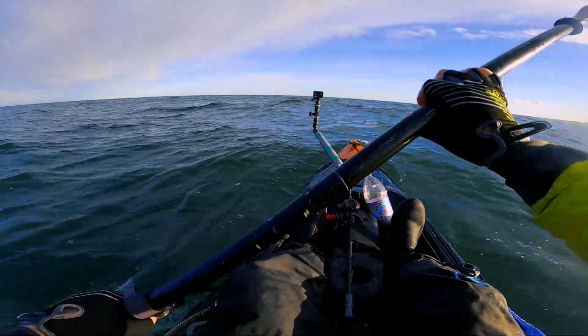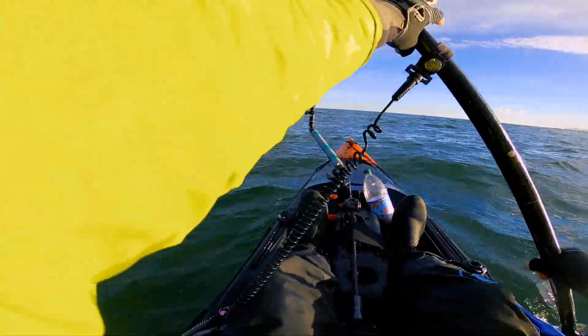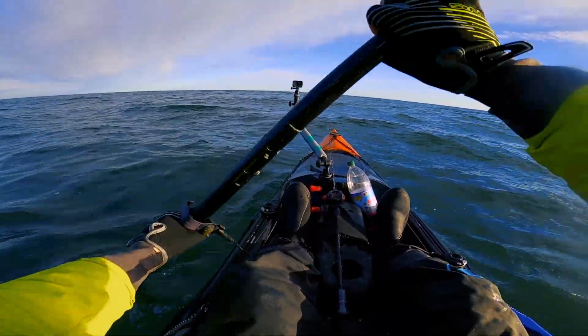My right bum is getting a bit wet. Okay, so we're on a really rough bit of ground here because we're at that kind of point of shelf where the water hits the shelf.